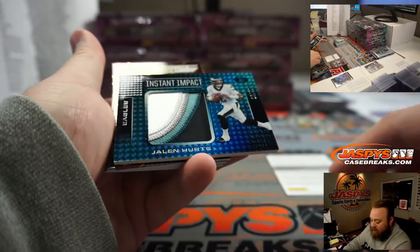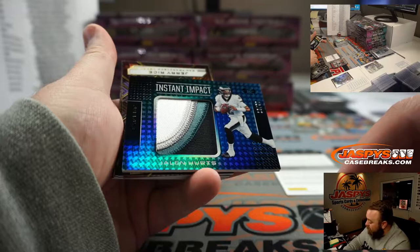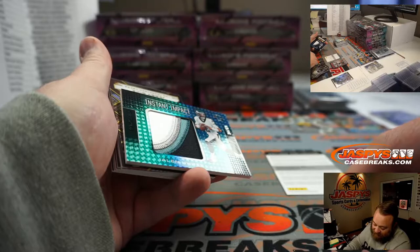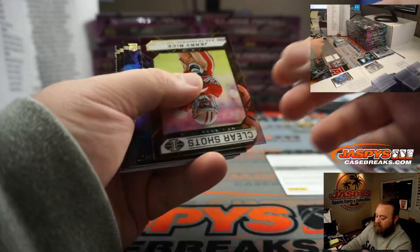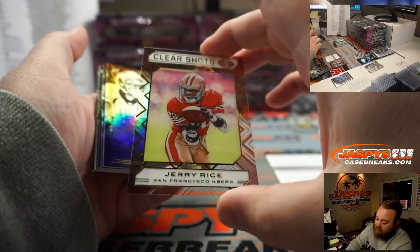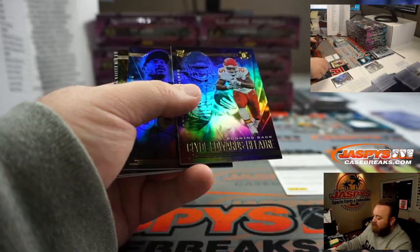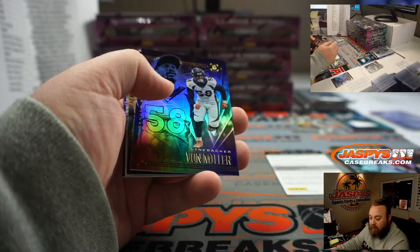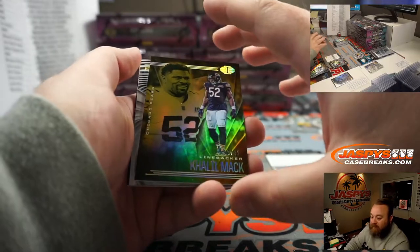Instant impact. Look at the relic on that. Four colors. Philadelphia Eagles. That is random number block. Also part of the Colts random number block. Spot 6, 16 out of 50. That's going to Jason Johnson. Jerry Rice, clear shots for the 49ers. Clyde Edwards-Helaire, Kansas City Chiefs, Riley Zimmer. Khalil Mack, 13 out of 25, Chicago Bears, Justin Ward.